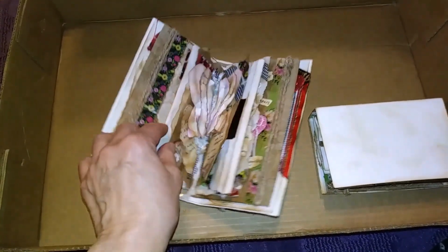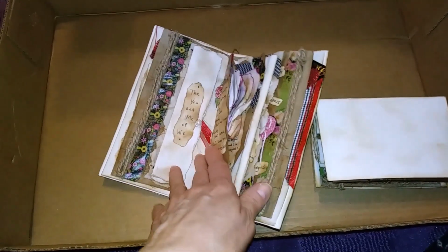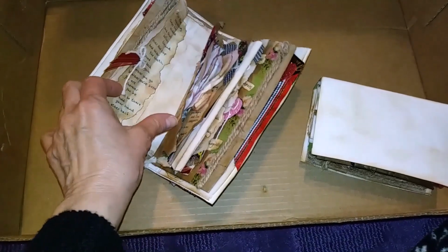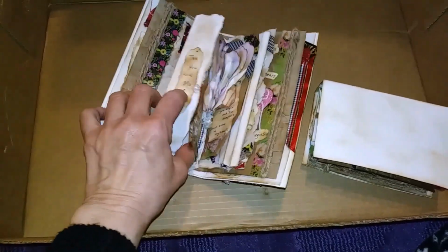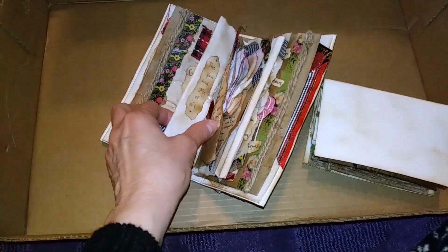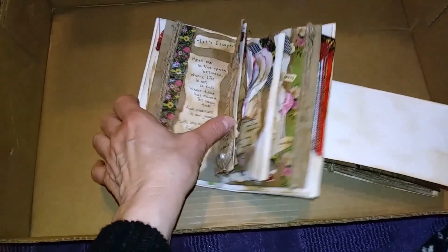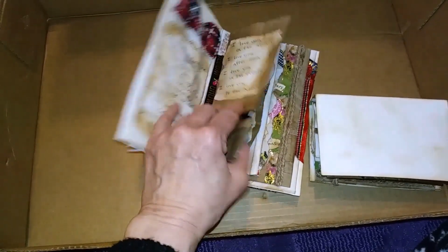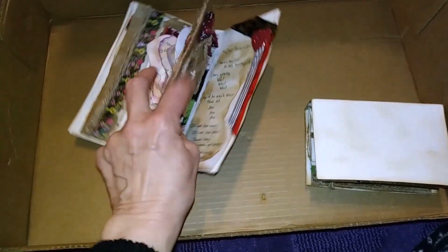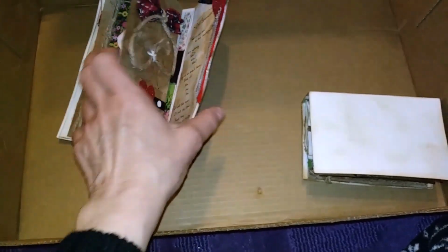And the pages are made of just scraps of paper, and I put my poems, my love poems. I don't really write a lot of love poems, but I wrote each of them out onto scraps of paper, and then that's what's on the pages in here. So that's what this one is. You can see it has little pockets and that sort of thing in it.